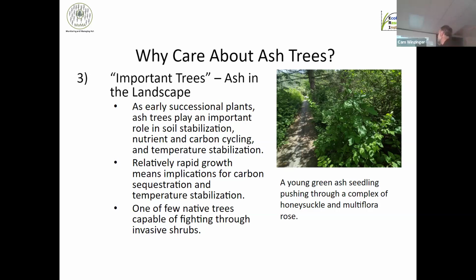Relatively rapid growth of the ash tree possibly has implications for how much carbon can be sequestered. And it's really one of our few native trees that can bully its way through honeysuckle and multiflora rose. I have an example here, a little hard on the screen to discern, but I have a young green ash just forcing its way through some bush honeysuckle right off our boardwalk. So it's a plucky little thing. I wish it well.